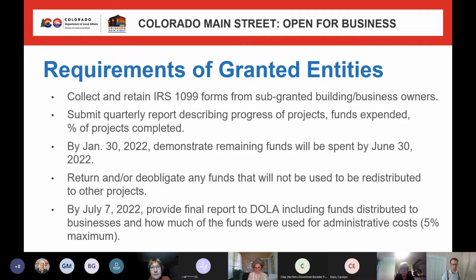Winter is obviously going to cause some delays because a lot of facade improvements can't be done during cold weather. But we're going to do a check back in because we want to make sure that this money is going to be spent. And if there's some shift or changes that have to happen at that point, the program will handle that with the awardee, and we'll make it work for you to the best of our ability. And then at the end of the time, if June 30th you're not done with the work, we'll have to deobligate the funds and bring them back to the state.